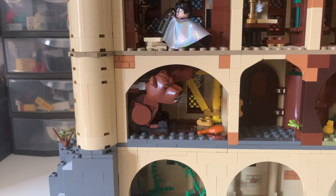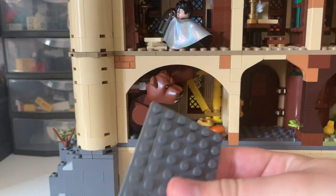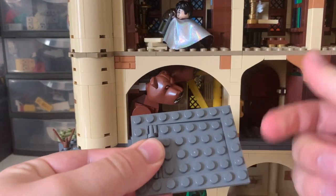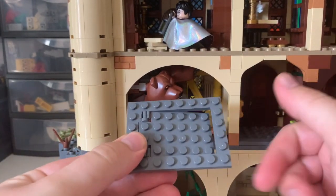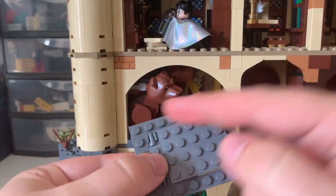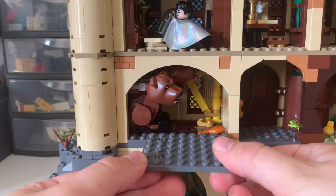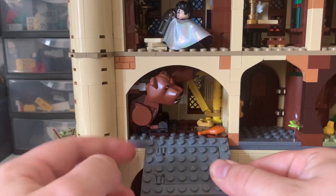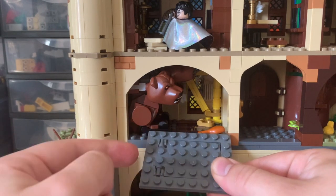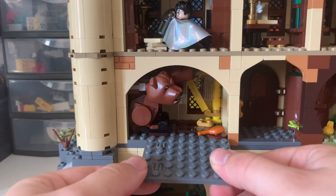However, I was still running into a bit of a problem, and that was with this trapdoor piece. So this is actually 8 studs long and 6 wide. That's the surround, and the trapdoor is effectively 6 studs by 4 studs. So if I show you this lined up here, you might just be able to see that where I've got Fluffy's feet at the moment, they would actually be sort of on top of parts of the trapdoor.